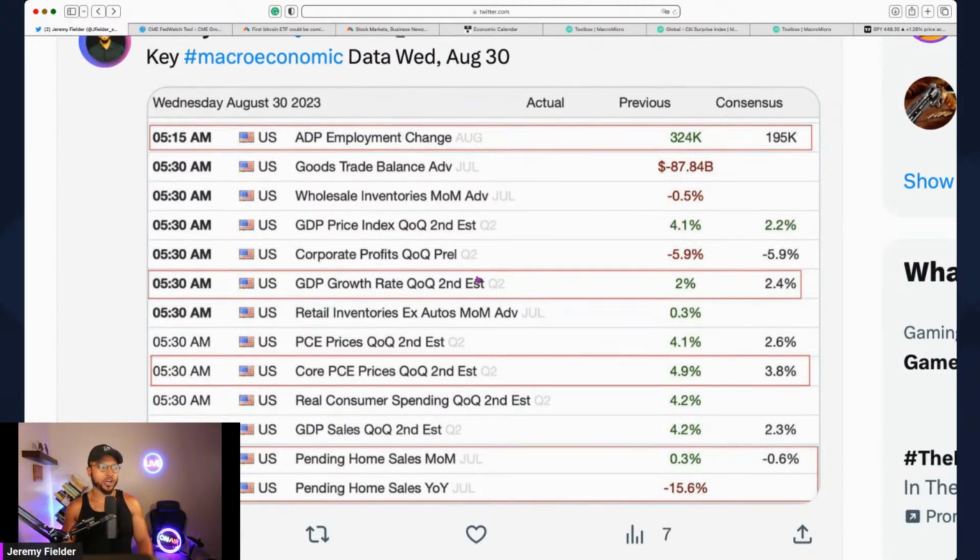That's not the case. GDP growth rate is expected to come in at 2.4%. I expect that to be there or hotter, right? Because the data has been pretty strong. We're getting that consumer spending, or interest income from cash or treasuries, coming into the market. And that GDP growth rate might be pretty high there, right?